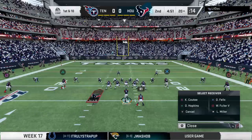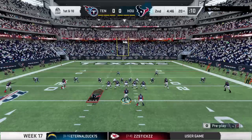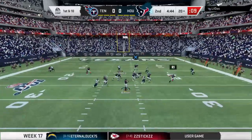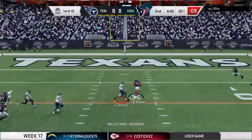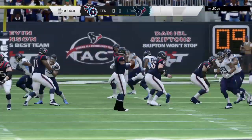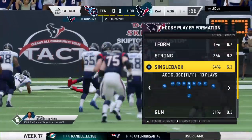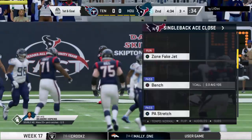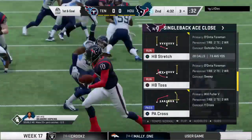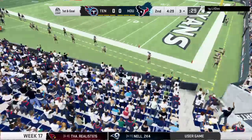Check 59, Mike. Mike on front. Mike to 59. And watch the slant. On first down, it's Watson. That's going to be caught at the 10-yard line. And stopped a few yards shy of the goal line at the 3. Another nice gain. That's now 30 yards between those last two plays. First down. 1st and goal at the 3-yard line.